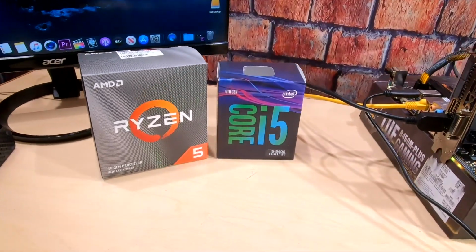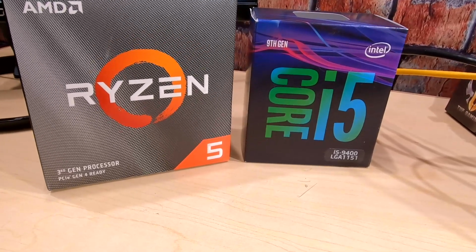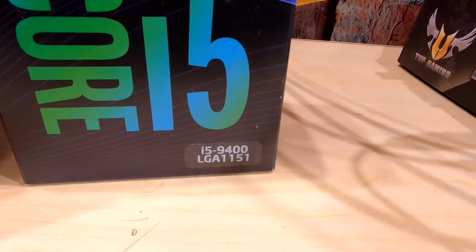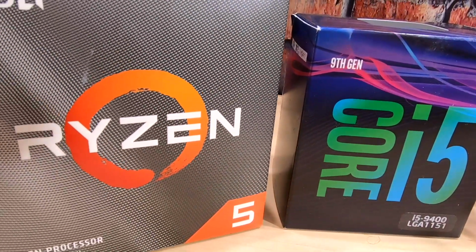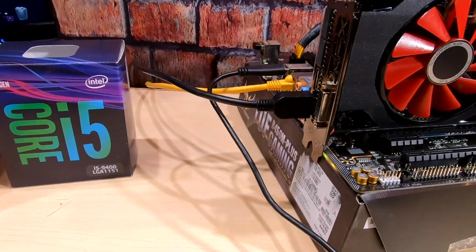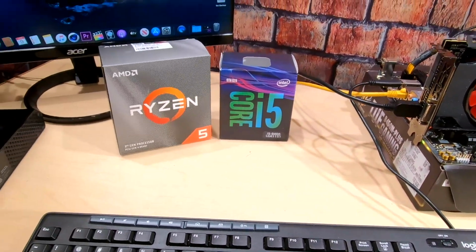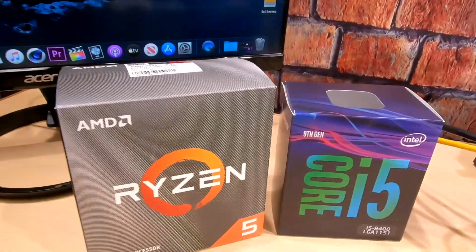I've got the shootout with the Ryzen 5 3600 and the i5 Intel 9400. So, anybody want to lay any bets on this one? I got my little bench set up here. I've been doing benchmarks all day long. So, we're going to see who comes out ahead on this one.